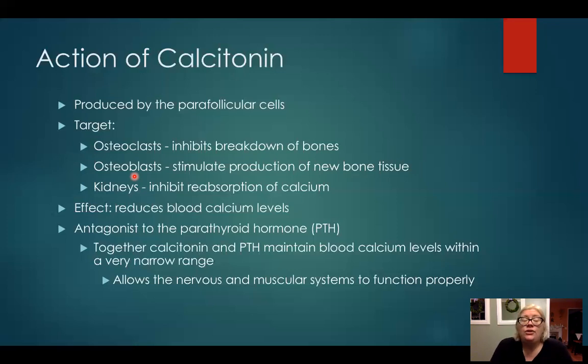The last thing that calcitonin is going to do is affect the kidneys, to inhibit reabsorption of calcium. So one of the things that can be removed from the blood as the blood is filtered in the kidneys is calcium. Some of that calcium is going to be reabsorbed, put back into the bloodstream, but some of it's not. And the kidneys, when they are targeted by calcitonin, are going to be inhibited from reabsorbing calcium. So more calcium is going to be put into the urine.